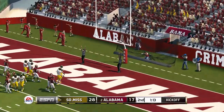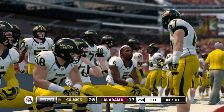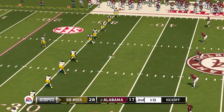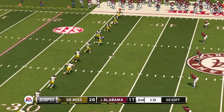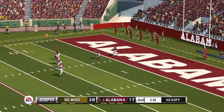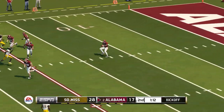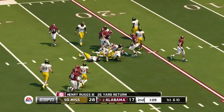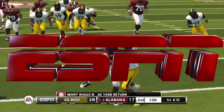And he hits the PAT. A 13-play, 75-yard drive, and they come away with 7 points. The score now, 28-17. Stein looks ready to kick this one off. He really got a hold of that kick. He's tackled at the 24-yard line. Boy, this is turning into a shootout here.